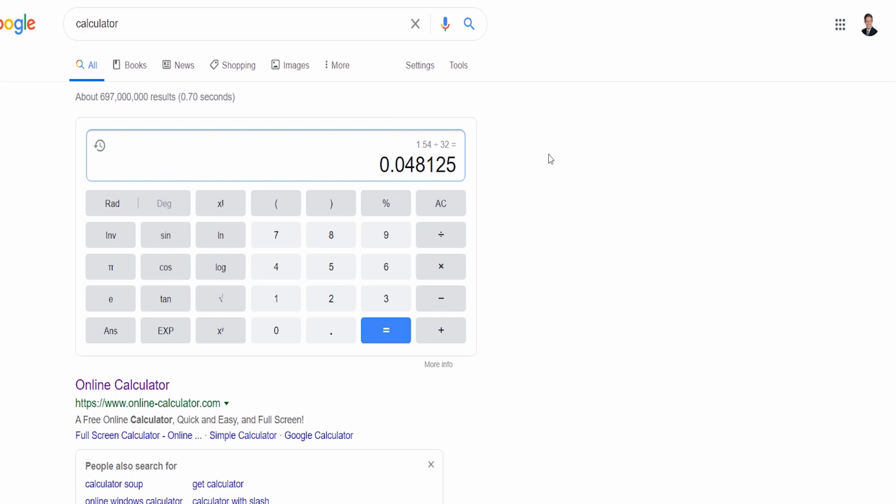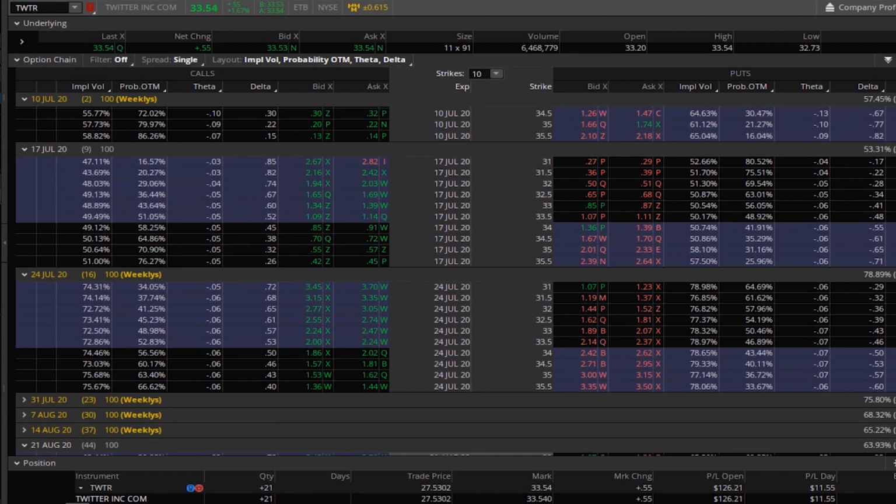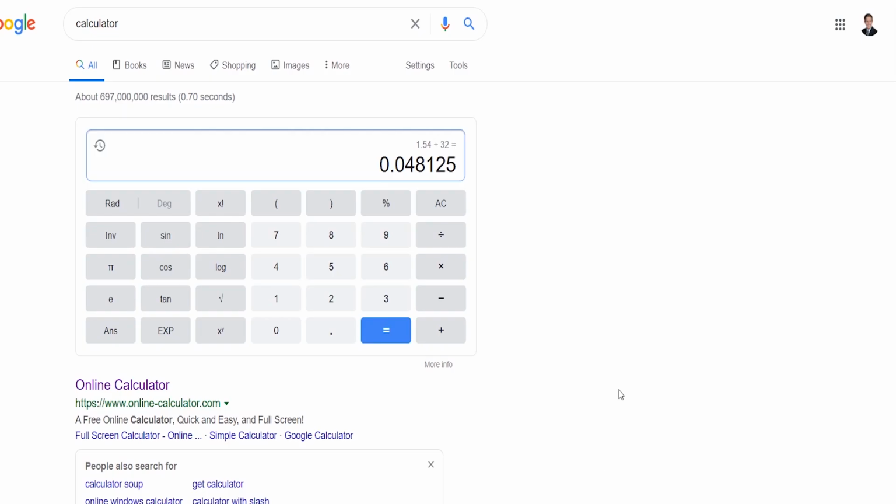That'll be giving us almost 5% profit if it doesn't get assigned, for just 14 or 16 days of risk. So this is how you make a lot of money reliably on the stock market. You are taking advantage of these high option prices, and you're buying stocks that you absolutely love and would be happy to buy at this $32 mark, and you're pocketing the difference.